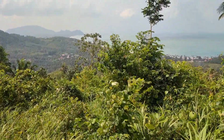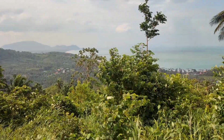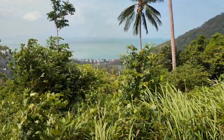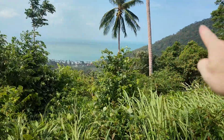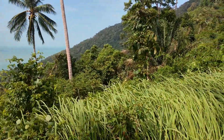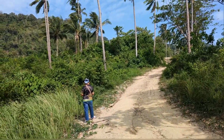As you can see, the view is pristine all the way down to Khanom Beach, where my little rental house is, and then along this cove, the little hidden cove, and then right there at the edge, that's the beginning of the Malibu strip where the road winds along the coast. So right at the beginning, right at the entrance to that area, getting closer now to the top.